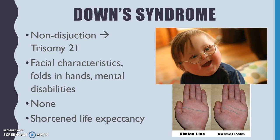All of the folds in your hand are determined by your dexterity, or the ability for your hands to fold and move. A person with Down syndrome usually has stiffer hands, and they don't have the fine motor movement that other people might have. Because of that, they don't usually have the two main creases in the palm, but instead have one crease in their palm. Don't freak out if you just have the one crease in your hand. You just might not have the dexterity of that compared to somebody else.